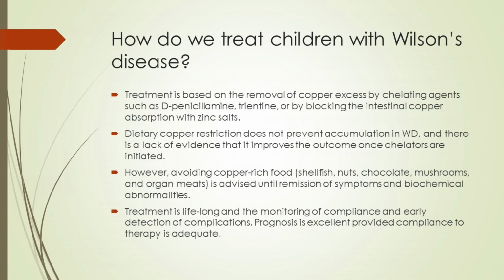So how do we treat? You remove the copper by chelating agents. This is for a symptomatic child. Suppose his sibling has Wilson's. Okay, you've just picked it up on screening. His liver function tests are normal. Ceruloplasmin is low. 24 hours urine copper is okay. What would you do?